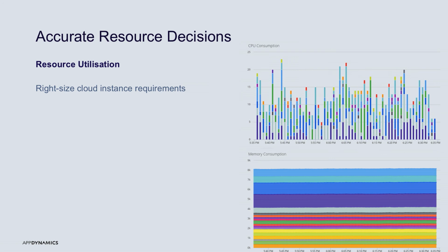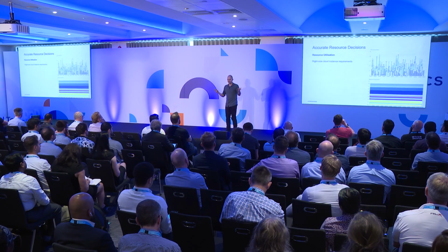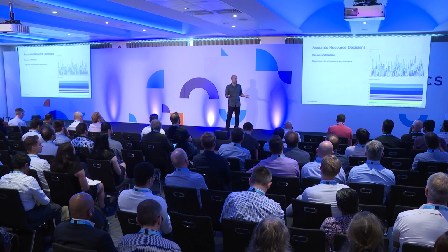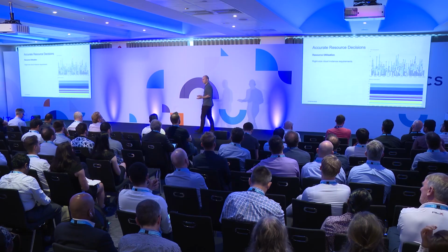Another thing is, if you're planning around, okay, what do I need? Do I need X4 large type instances for AWS? What type of hardware do I need? You can simply look at your infrastructure and do a very pragmatic lift and shift. Okay, I have 4 CPUs here, I need 4 CPUs in AWS. But a CPU is not a CPU, so we all know that. Memory does not equal memory. Storage does not equal storage.